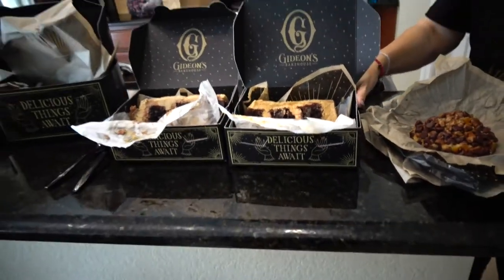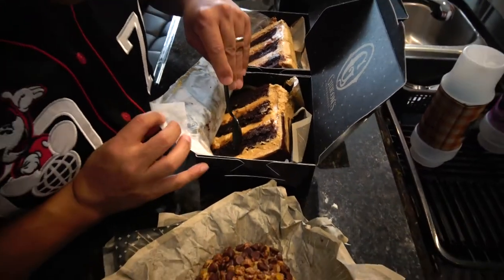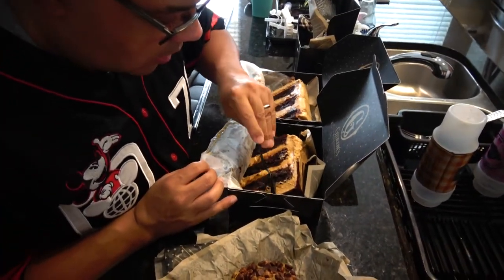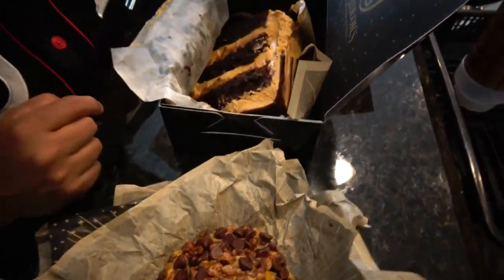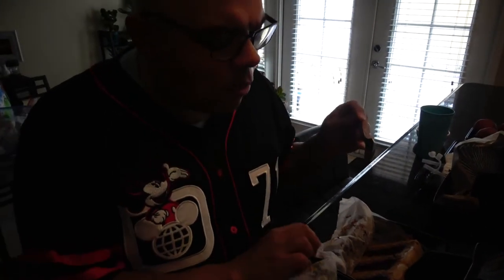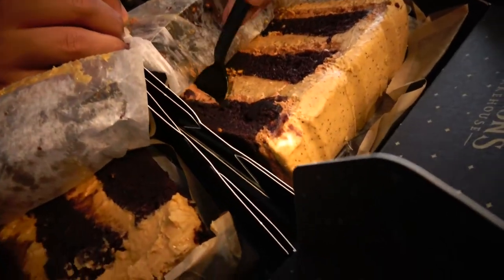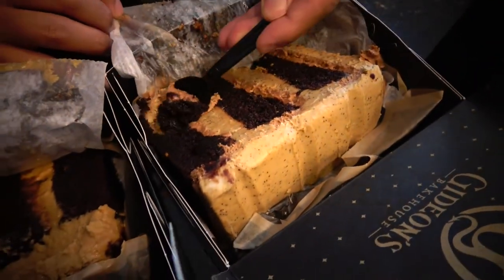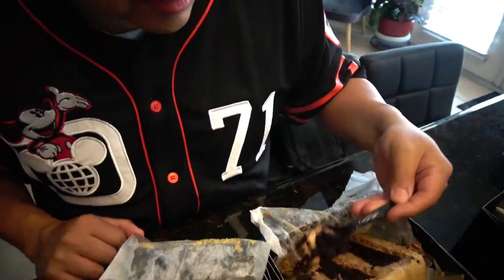We're gonna take a quick bite right now and see how they taste. Okay, I'm gonna try the peanut butter first. It's peanut butter cup. There's a big peanut butter cup on it. That's excellent. I'm gonna try the mocha next. Frosting. A lot of frosting. Yeah, it's double frosted cake.